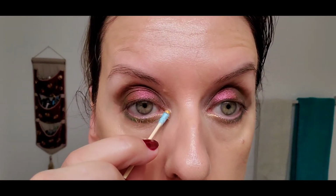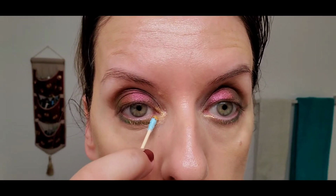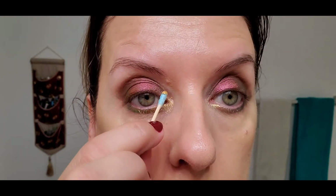And I'm going to add a little bit of gold in the inner corner. This is from, oh sorry, my cat is here. This is Color Tattoo by Maybelline, and I'm going to use the same Q-tip and just add there in the corner, just to lift a little.